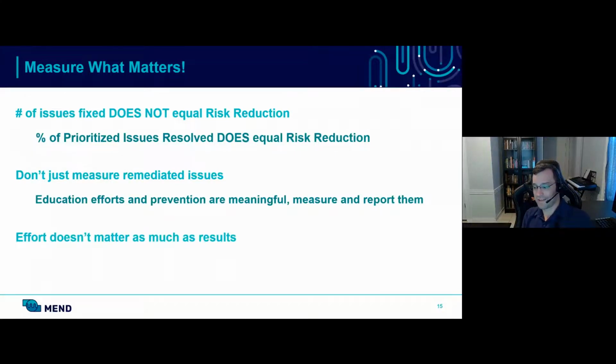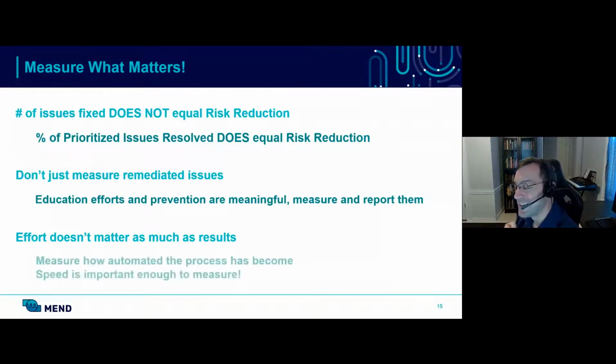And I don't know, I guess this is something I say to my kids a lot. I don't know how it snuck in here. Effort doesn't really matter as much as results. Not in some areas it does, but not in security. Effort is actually my enemy. I want to reduce the effort for the most results. Efficiency. So measure the efficiency.